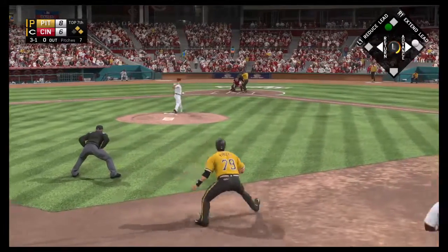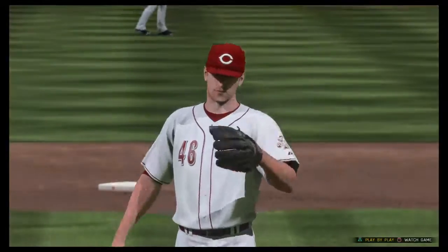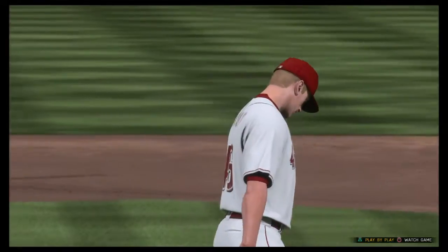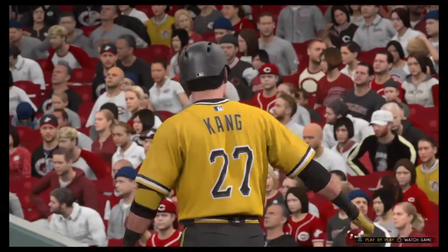The 3-1 pitch. And he lays off there, ball four. So back-to-back walks have him in business here with nobody out. And this could really be trouble now, because with runners on every base, they've got a chance to really break this thing wide open.